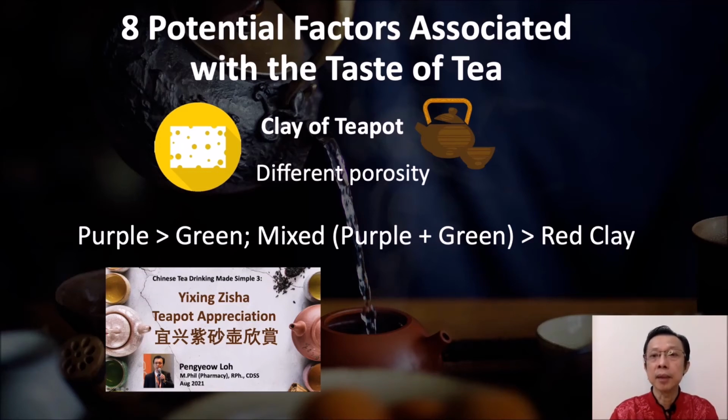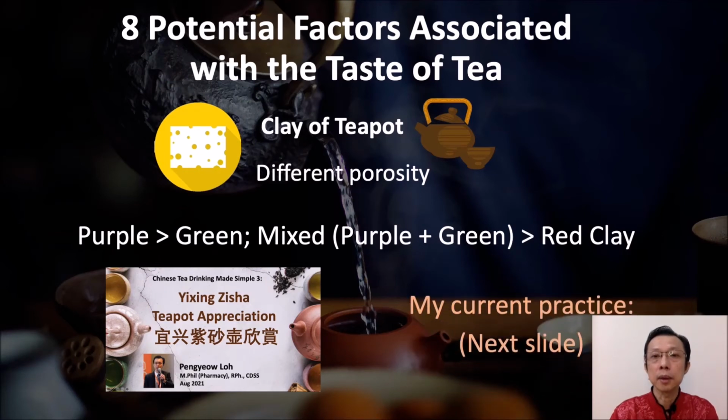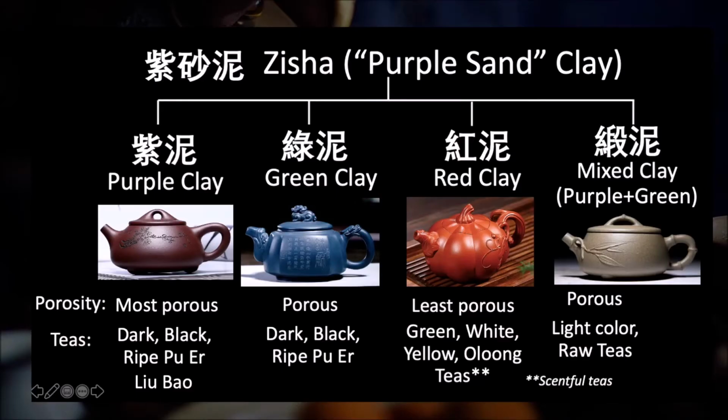Nevertheless, since I have a dozen different clay teapots, I will choose which clay teapot to use depending on the tea. For dark color tea like black tea, ripe pu'er, and liu pao, I will use a porous teapot such as purple or green clay. For lighter color raw tea, I will pick mixed clay. This is more to avoid dark tea stain inside the teapot after much use.